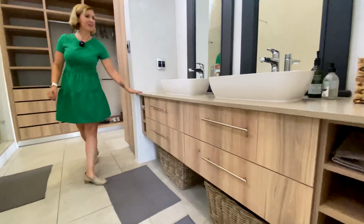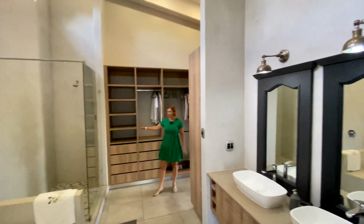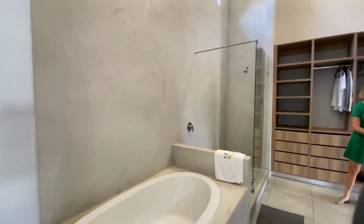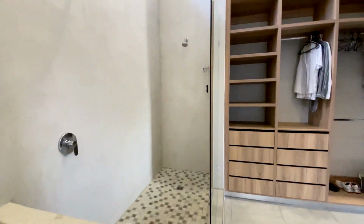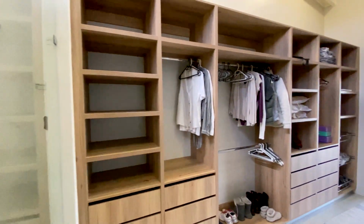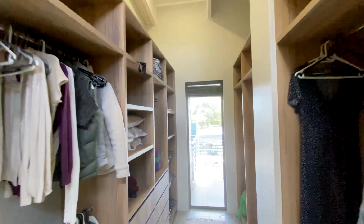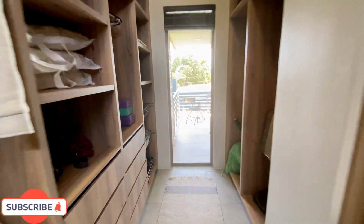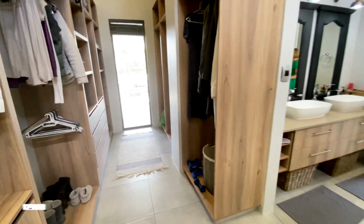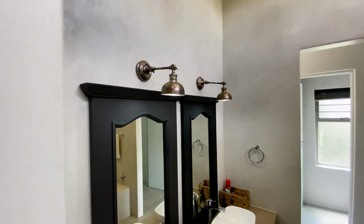And the double basins, bath, very luxurious, big bath, double-sized shower, and a walk-in closet with a big window at the end, bringing in the balcony and the view of outside. This house is solar powered and it has an inverter as well. So not entirely off grid, but pretty much there is no load shedding to worry about here.